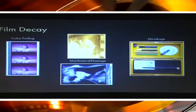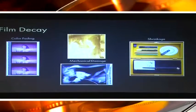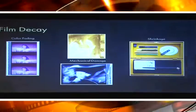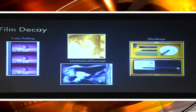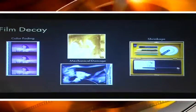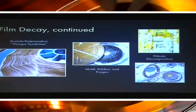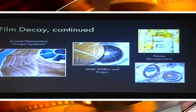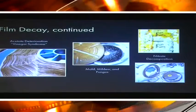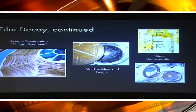Some common forms of film decay and damage that can make preservation a challenge include color fading, mechanical damage such as scratches, tears, breaks, and shrinkage, which can lead to a film no longer being able to run through a projector or a printer. As I already mentioned, vinegar syndrome and nitrate decomposition can come about when a film is not stored properly and are unfortunately exceedingly common. Additionally, mold, mildew, and fungus can also appear when storage conditions are less than ideal.